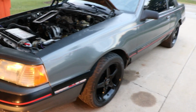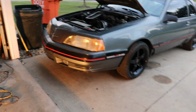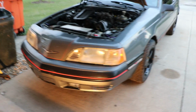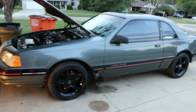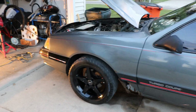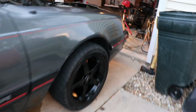I do plan on putting it on lowering springs before the winter, after I finish the heater core project, and probably putting an AC condenser in, or evaporator core, I mean, because the AC system on this is terrible. Probably get H&R Super Sports and caster camber plates. It needs an alignment terribly.